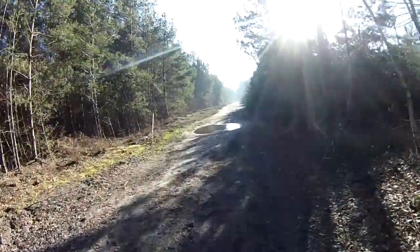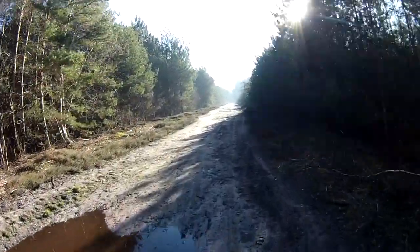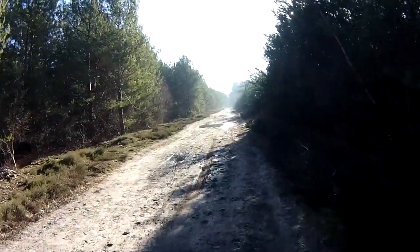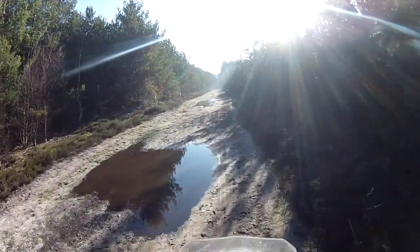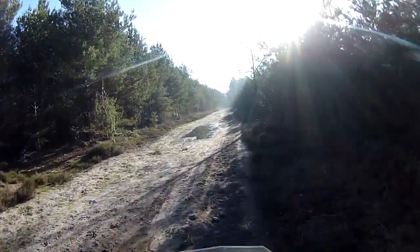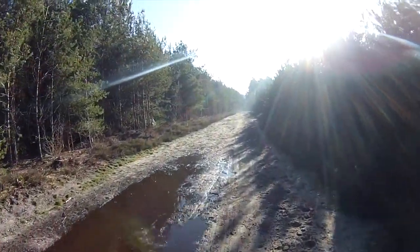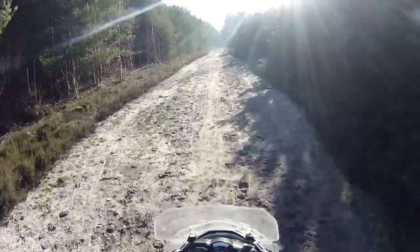Now here's an issue, like a big puddle here. You say big puddle, there's no dramas there, but sometimes you don't actually know how deep that puddle is, or you know what might be masking a really big hole. So wherever possible, just avoid them. You know, I'm a great believer in just keeping things really simple, really easy, and if you can do that on your rides, then just do it, you know.